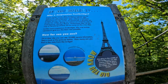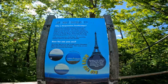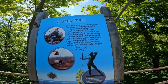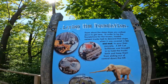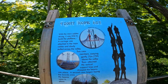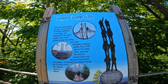On a clear day you can see 10,000 square kilometers. It is a clear day, so I'm expecting to see the lake. You can pause the video if you want to read the whole thing. I guess they just describe the process of building it. Two crew members swaying gently 25 meters above the valley floor. Okay.